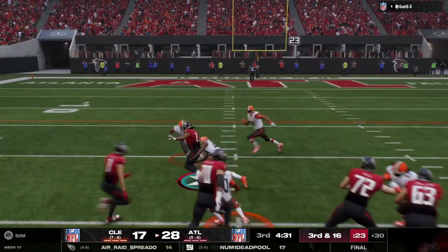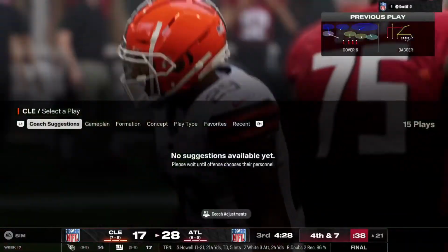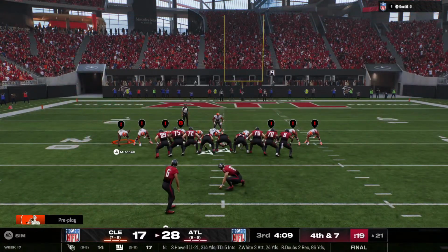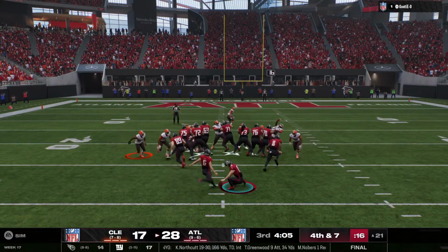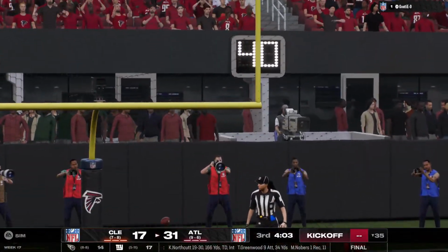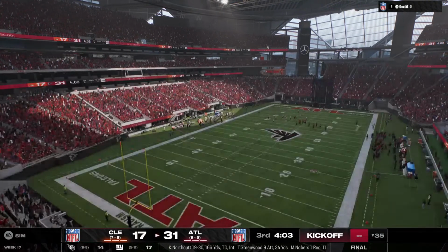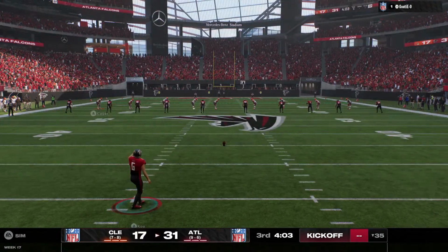This is 3rd and long. Robinson up the middle. And that's not going to get it done. He'll come up well short of the 1st at about the 21. 4th down, and the attention turns to Falcon kicker Younghoe Koo. Koo knocks this one through the post. And that will extend their lead even further. So the interception set him up with terrific field position, but 3 points, the end result.